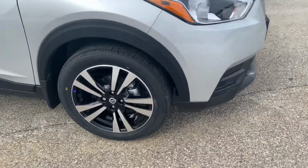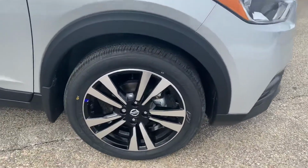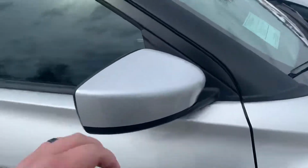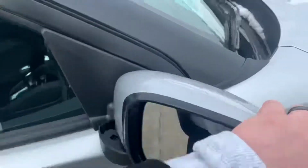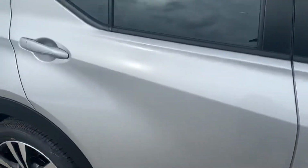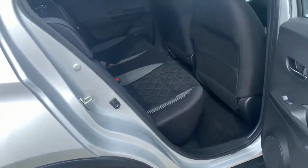The SV is going to have some nicer alloy wheel upgrades right there. You can see those. Nice and stylish looking. You're also going to have breakaway style mirrors over here. They break in, they break back, they break out, they come back. Nice and easy, right? Prevents you from breaking them off if you get bumped in a parking lot or anything like that. This one also does have a remote starter, and that's how I started it up today. Very convenient for these cold New England wet winters.